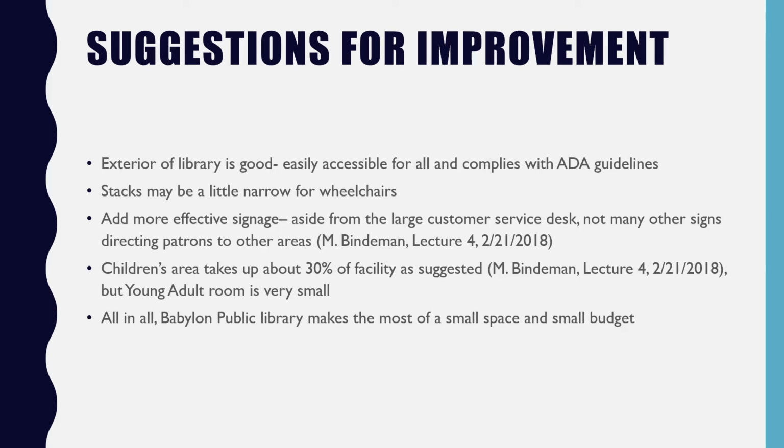Inside the library, it's a good setup. The only suggestion I have is that the stacks may be a little narrow for wheelchairs to fit through. I would also suggest adding more effective signage. Aside from the large customer service desk, there's not many other signs directing patrons to other areas, which could be confusing.